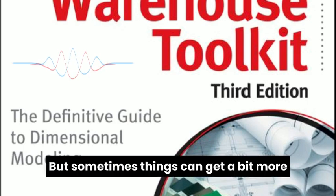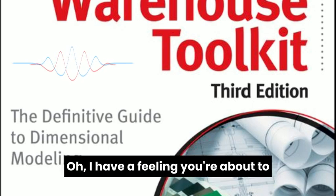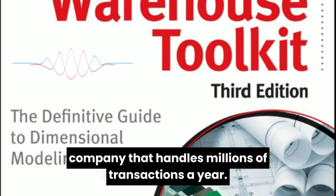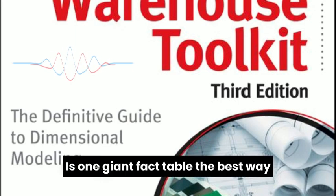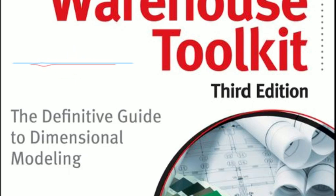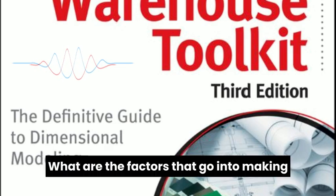But sometimes things can get a bit more complex, even with something like procurement. Oh, I have a feeling you're about to throw a wrench into our nice and organized data system. Well, let's say you are working with a company that handles millions of transactions a year. Yeah, lots of data. Is one giant fact table the best way to manage all of that? Or are there situations where using separate fact tables might be more effective? That's a good question. One massive table versus several smaller ones. What are the factors that go into making that decision?